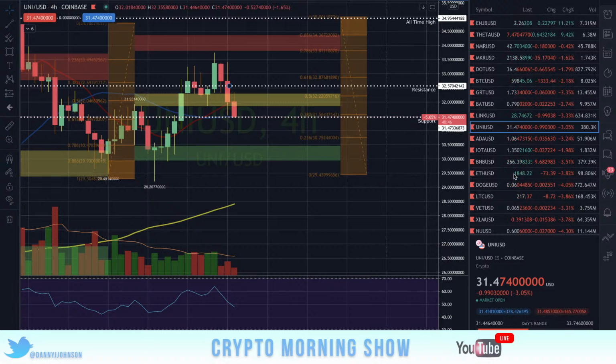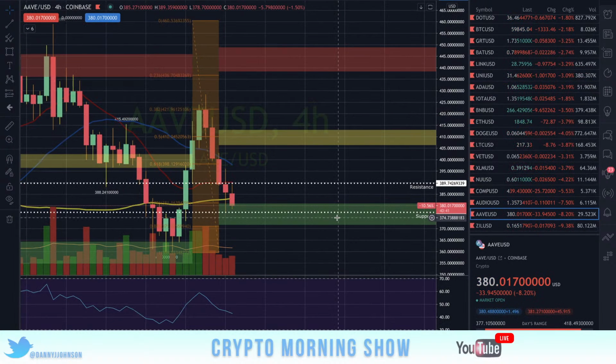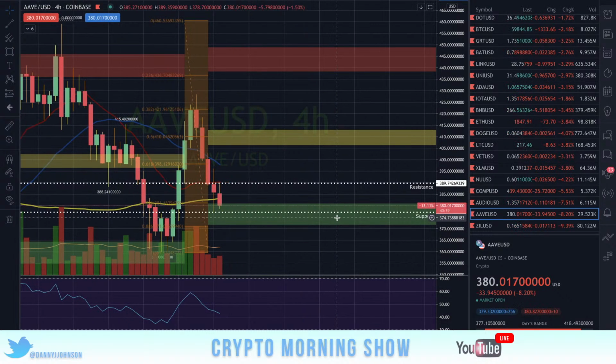Having a look at AAVE, USD. Coming down into the buy zone. Didn't make it up, failed attempt on the climb up last time. So if you bought in here, as you can see, most folks have panic sold on the way back down. So do look for, we got support for you at the 377.059.